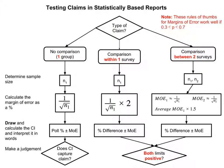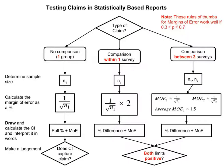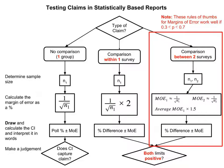Okay, so which category are we in? Well, I'm comparing two things, so it's either the second or third one, and it's between two surveys because I've got one group that is North Island and one group that is South Island. So I am going to be in this third scenario. So I need to now go and find my margin of error. So I've got those formulas there. That's my next step. So I am going to find my margin of error for the North Island, and I want to find the margin of error for the South Island.